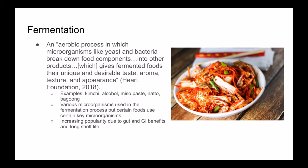For this assignment, I'll be looking at Bacillus subtilis variation natto and fermentation of food. So fermentation is an anaerobic process in which microorganisms like yeast and bacteria break down food components into other products, which gives fermented foods their unique and desirable taste, aroma, texture, and appearance. Popular examples include kimchi and alcohol, and various microorganisms are used in fermentation, but certain foods use certain microorganisms. And there is an increasing popularity of fermented foods because of their gut and GI benefits and a long shelf life.